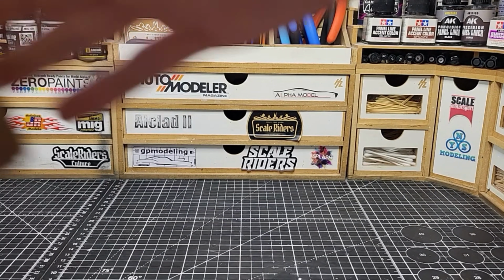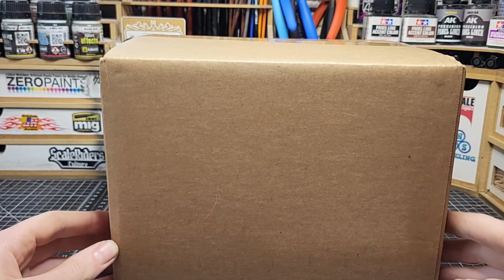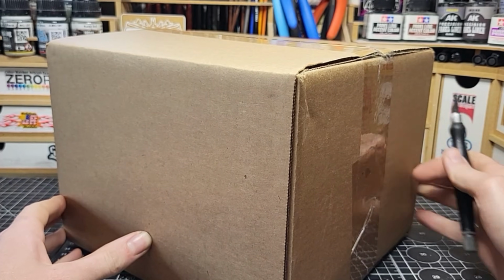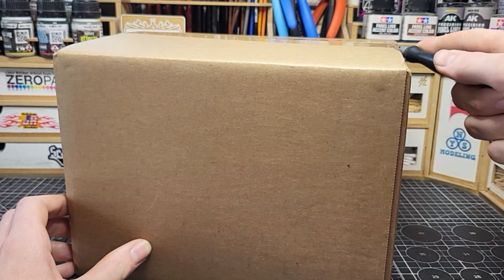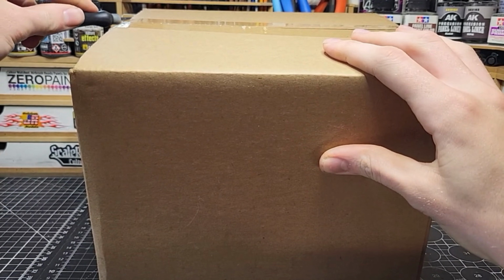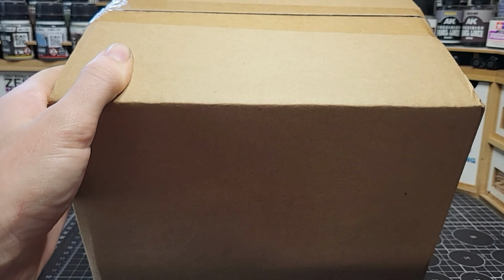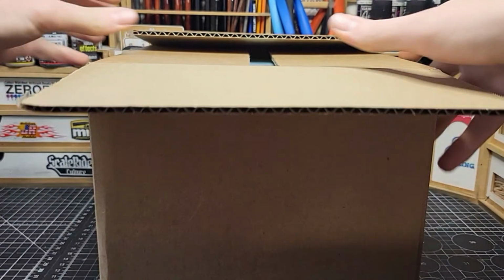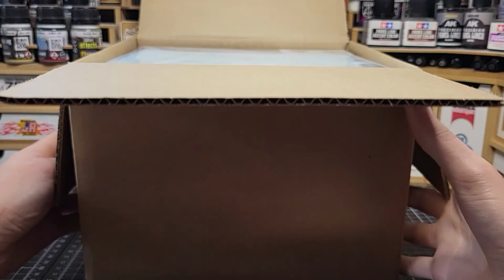So we have our kit of the month. Now I don't know why this box is big. I did not order anything extra for this month. But whatever. I think this is April or May. No, this is May, I think, of kit of the month from the Salvinos JR Models. So we're gonna experience this together. We're gonna see what's in this box because I have no idea what's in here. I know one kit, but I don't know why this box is big. I don't think I ordered anything extra, but let's go ahead and find out and see what we got.